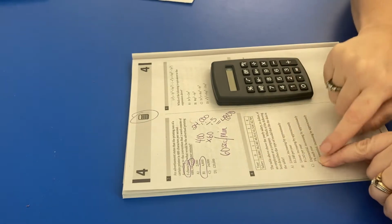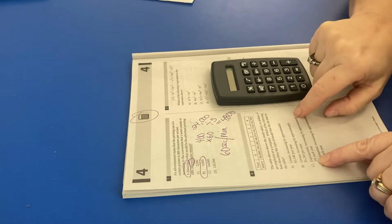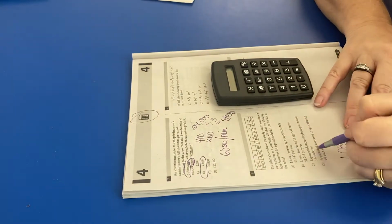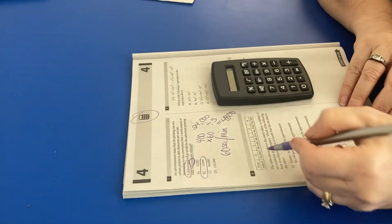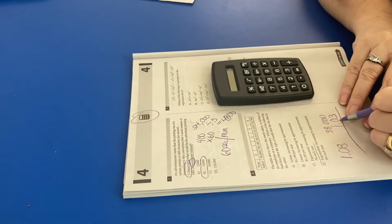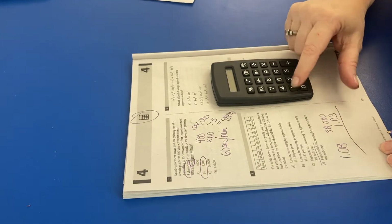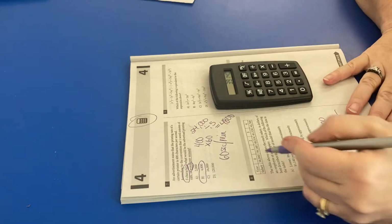I'm going to test this theory out right here, this 3%, because that's easy to do. Remember, that's what I said. Remember the 1.08 was sales tax, right? So if it says exponential increasing by approximately 3% per year, we're going to say 1.03. So we're going to take this 38,000 and times it by 1.03. So that's what I'm going to plug into my calculator. 38,000 times 1.03. That is 39,140. Look.